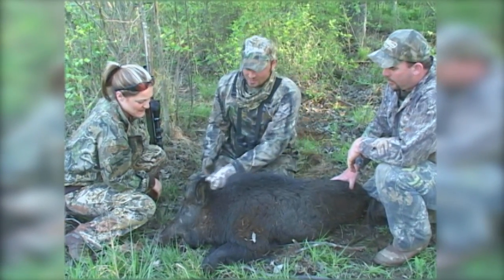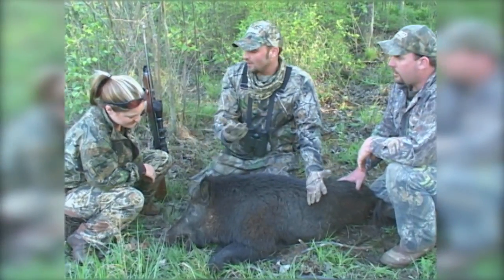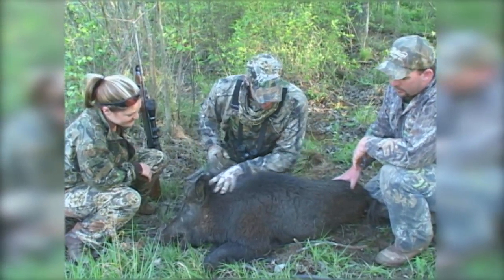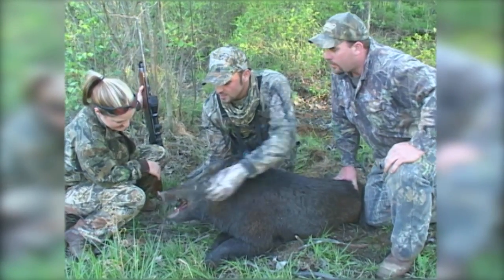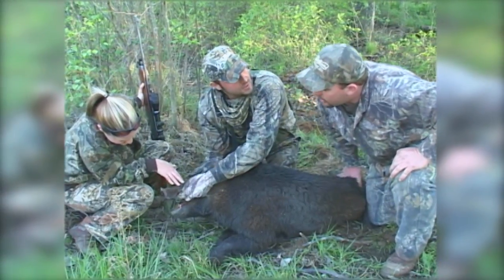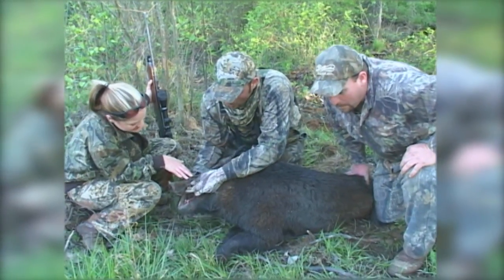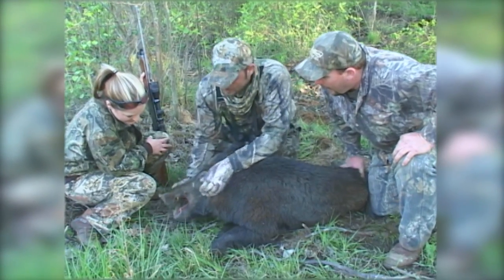Bubba got us on him again. What do you think about this? This is your first one. I just got to see mine not too long ago. Yeah. It's got this big plate that runs down it. What do you think about these tusks? Those are the cutters. Good cutters. What do you call them, top ones? Those are whetstones. So that keeps them sharp.